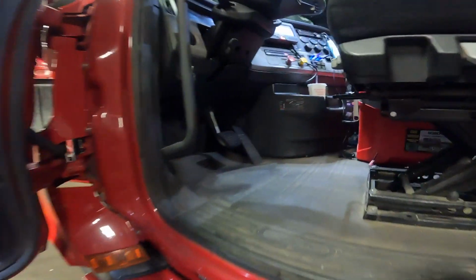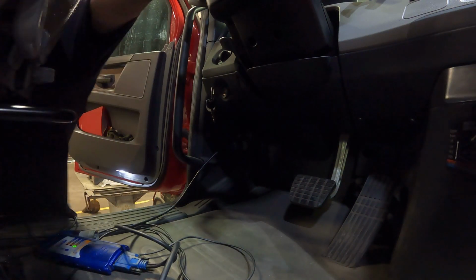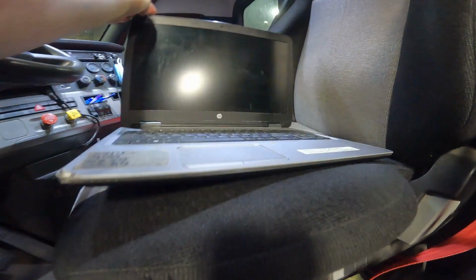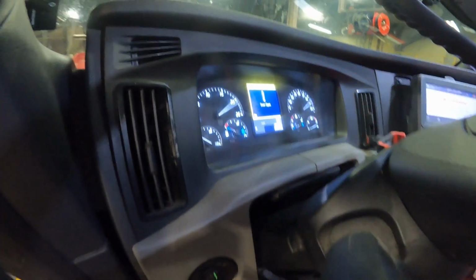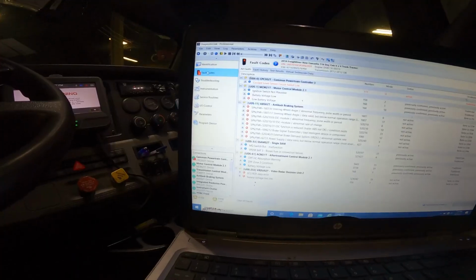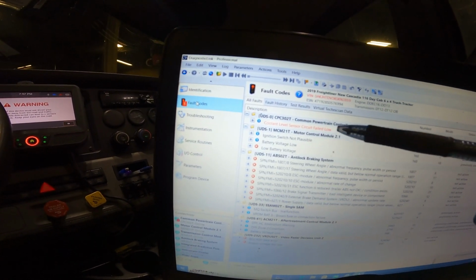Now, the first thing I do anytime there's something electronically wrong or a dummy light, we got to check the ECU on this rig. As I suspected, there you go, coolant level sensor circuit failed. So that means we got a broken wire somewhere. Possibly, maybe, probably is.